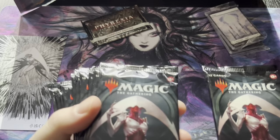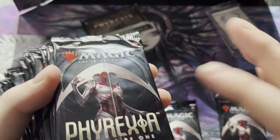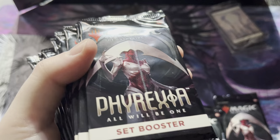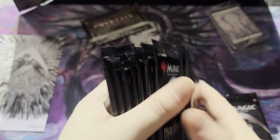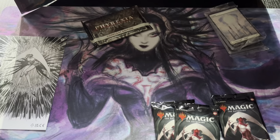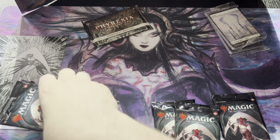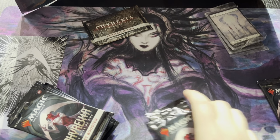Ooh, look at that. Is that a good sign or a bad sign that they all have a streak going right up the top? Look at that. I think that's a good sign. I think that means that these were special packs. They wanted to send to just my address.